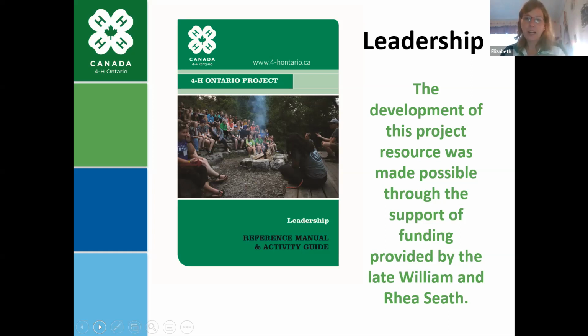The leadership project is also an update of a project that we've had available for a number of years, and we were quite happy that the development of this project was made possible through the support of funding from the late William and Rhea Seath. Once again, with the development process, we went through the same steps with this project, having an advisory committee. We also had a contract writer for this project as well.